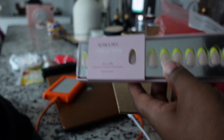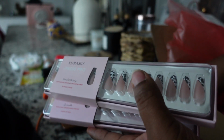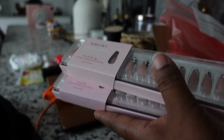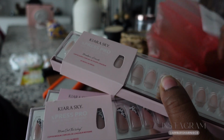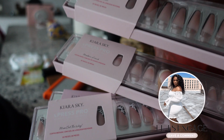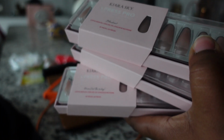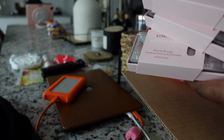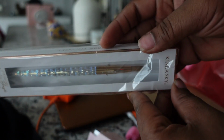So yeah. And then I want to tell you about these nails that I got. I got a bunch of them actually. Y'all, the way it's looking, I don't think they're gonna fit my fingers. Stop. If that's the case, I'm gonna have to send these back. They give you a little brush.